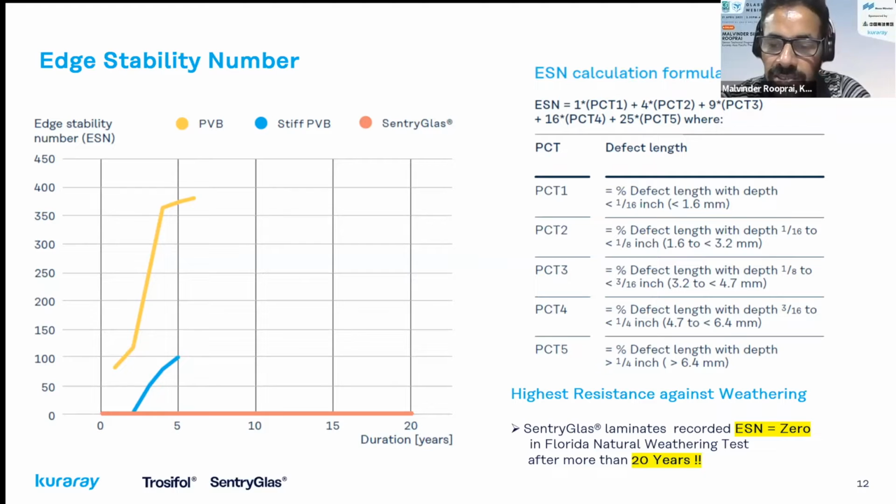So SentryGlass retains its ESN number of 0 after being exposed to the extreme weathering conditions in Florida, which is known for its high humidity and high temperature, after more than 20 years now. So this test is still going on, and we do this observation every year. I think this 21st year is going on, and we will be coming up with the latest data sometime within this year.